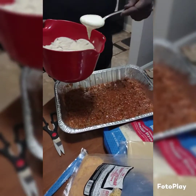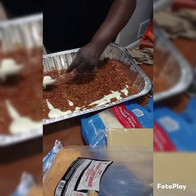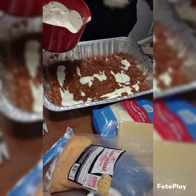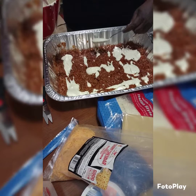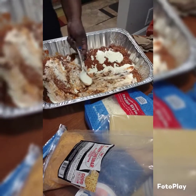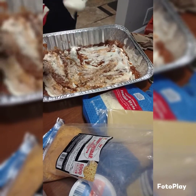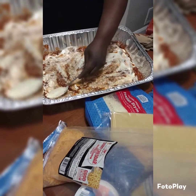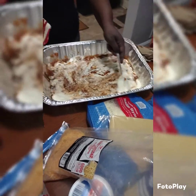Then you're going to put a layer of your ricotta cheese. Just like so. And then you mix it all up like this. Just give it a swoop. Like this. So it'll all be mixed up into your layer. And you can see the white all over the top layer of your meat.